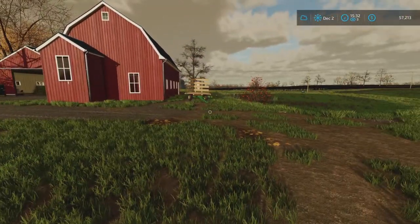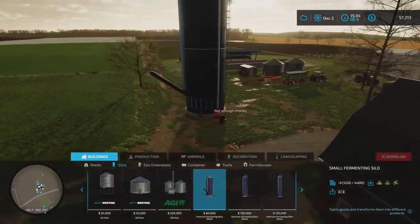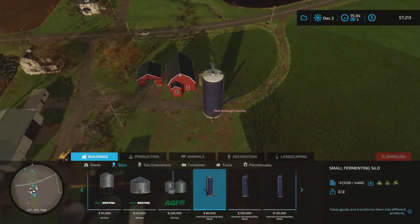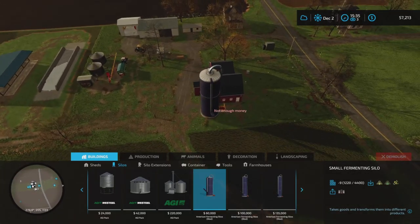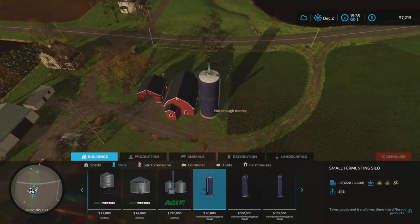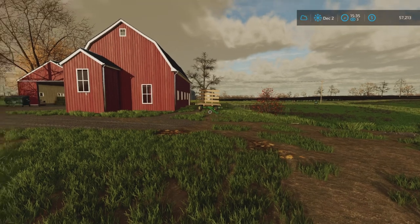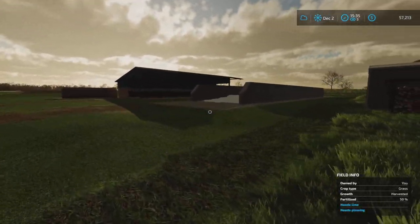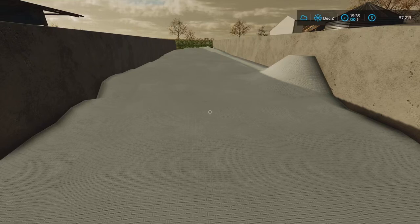I was looking at the small stave. Hang on, I think I got it loaded. Let's take a look. I didn't. I had this one loaded. That's pretty big. That's bigger than I would probably want. I'll have to go look and see if I can get that small stave one, and then this one could be used for corn to make silage.